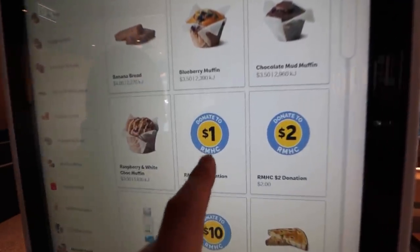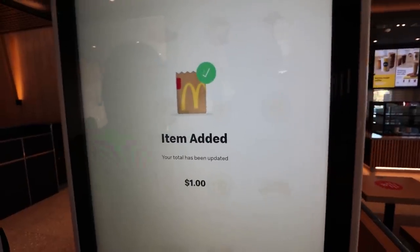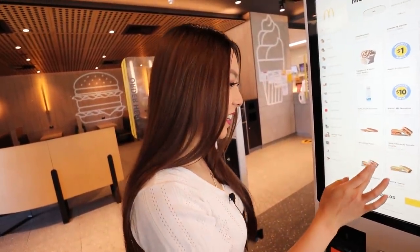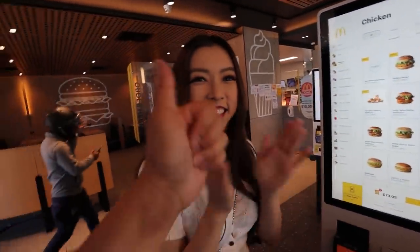I'm feeling like I want to donate to Ronald McDonald. We'll donate $1 because we are trying to be nicer people. Nice. Well, I bought their socks already and it cost me $10. She bought two pair of McDonald's socks, $10, and that is also to charity. Done. Are we done? Good work.